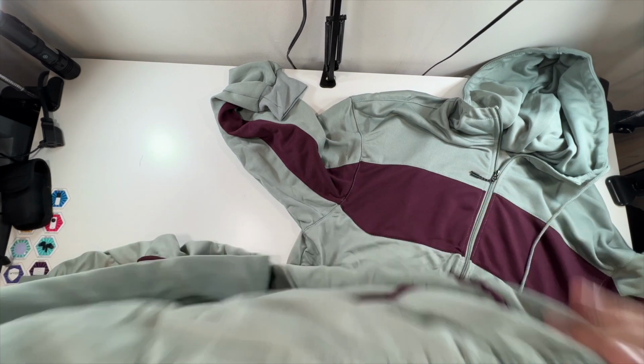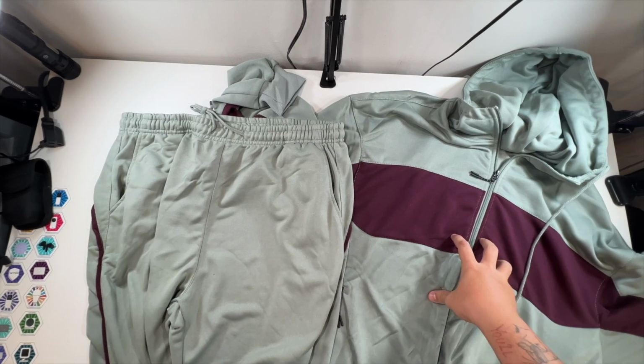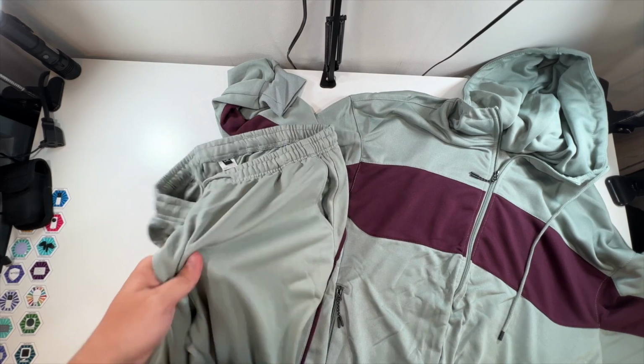So the size on these is 2XL. If you do get 2XL size, you get 2XL pants as well as a 2XL shirt. So I guess I'm gonna put these on and show you exactly what these look like. So this is the matching tracksuit.